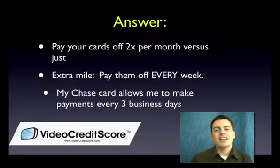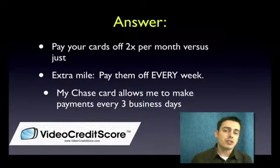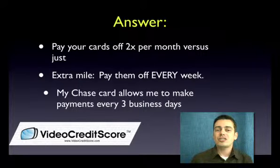What this does is essentially cut your balance because you're paying it off. So let's say that you're using $2,000 on a $10,000 limit card. Well, if you're paying that off twice per month, it might look to the card issuer like you're only using $1,000, so it makes your utilization look lower. You can even pay up to every 3 days. One tip would be to do this every week if you can afford it and get into the habit. That can really help your score.